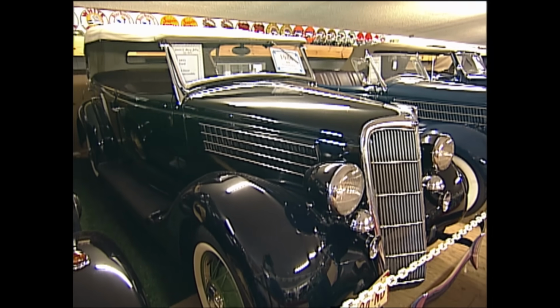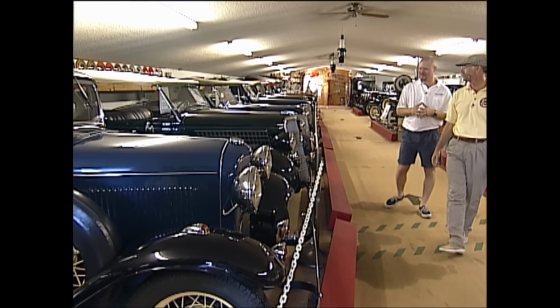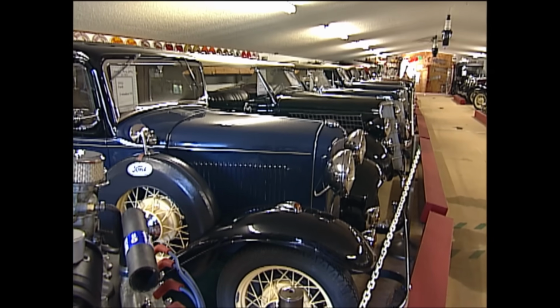Oh, I mean, that's got to be a crowd pleaser at a show. Oh, it is, definitely. People love seeing that car in parades. And that's a design anybody could afford back then. Yeah, that's it. That was truly the beauty of it.